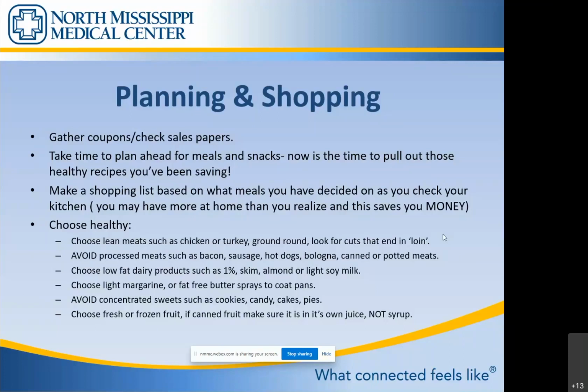Choose low-fat dairy products such as the 1% and the skim milks, almond milks too. I love almond milk in protein shakes. And a lot of people don't like the 1% and skim milk, but if you're just using it to cook with or to put in, say, cereal, you're not going to taste the difference. So stay away from that whole milk and try those others. Choose margarines or the fat-free butter sprays to coat your pans when you're cooking.